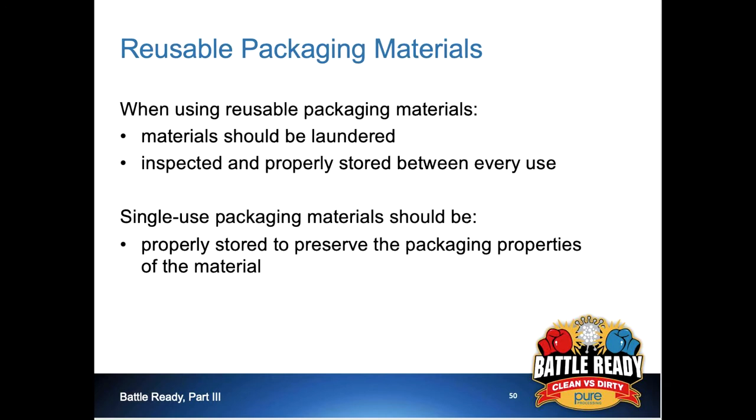AST Standards of Packaging also recommends when using reusable packaging materials that materials should be laundered, inspected, and properly stored between every use to preserve the packaging properties of the material. Single-use packaging materials should be properly stored to preserve the packaging properties of the material.